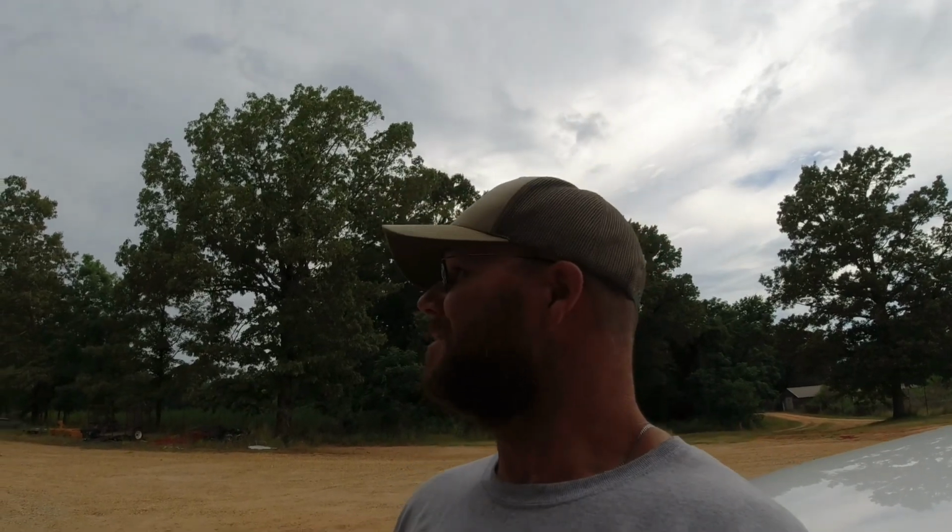I think we're fixing to get a shot of rain. And back here in Alabama, they may be getting a little rain down there now, but we can stand a little bit. It done got dusty again.